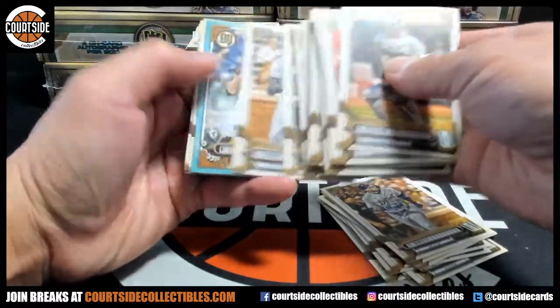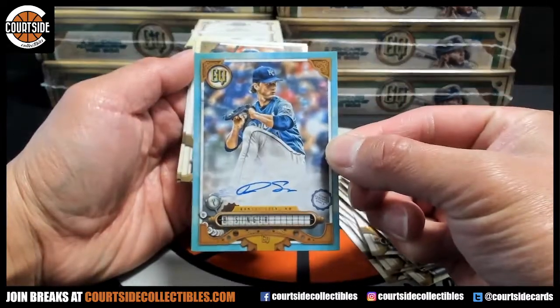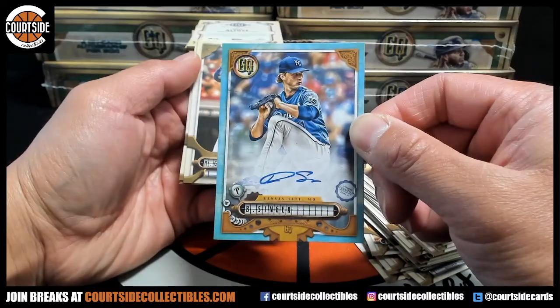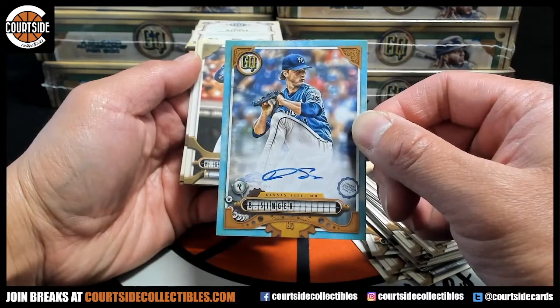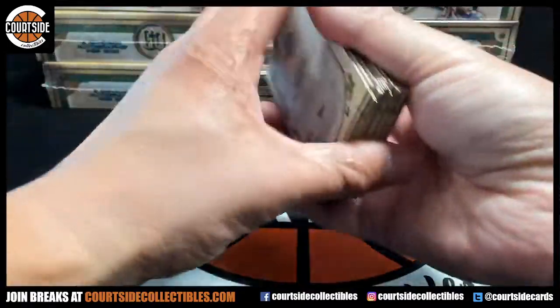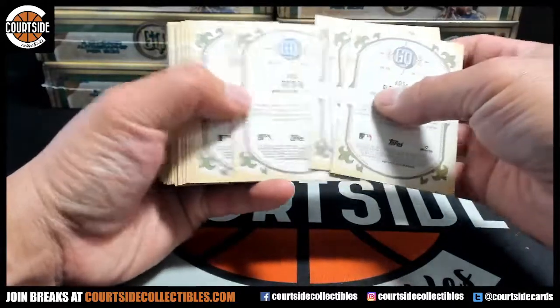And we got something coming up. It is autograph Singer for the Royals. Brady Singer at a 99. Royals will be Nobin. Numbered and variation stuff? Okay.